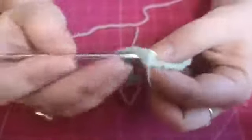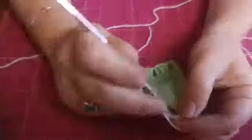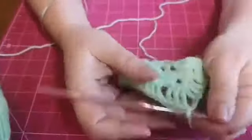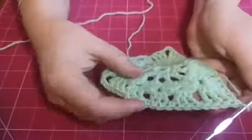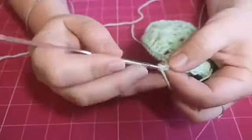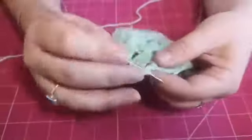And okay. And then my last one, number 15, then will be actually in that corner space. Okay, like that. So I've just straightened off and neatened off that edge. We're then going to chain 1, because we're going around a corner, and put another double crochet in there.